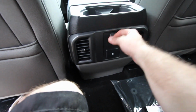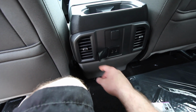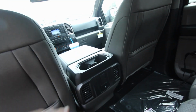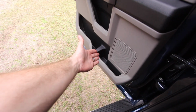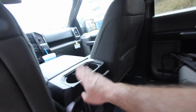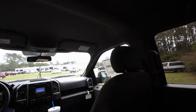You do have a 12 volt there, and right here you got two USB ports in the back of the F-150. Now you may be wondering, are there any more cup holders in the back of the truck, right? No, you don't. You do got a bottle holder down there, but there's no armrest that folds down. So really, those up there are the cup holders for the front. Plenty of headroom. Let's take a look real quick.